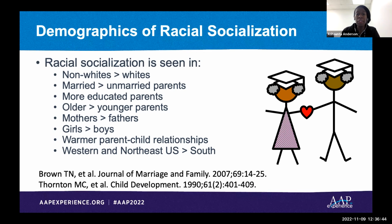Racial socialization is more likely to be done by mothers compared to fathers. I think it's been seen that mothers do quite a bit of socialization work, although there are some specific kinds of socialization that fathers do more of than mothers do. Girls are more likely to receive it than boys, and warmer parent-child relationships, not so surprisingly, will facilitate this kind of exchange around racial socialization. So that kind of bond between the parents and children is very important for racial socialization to take place.